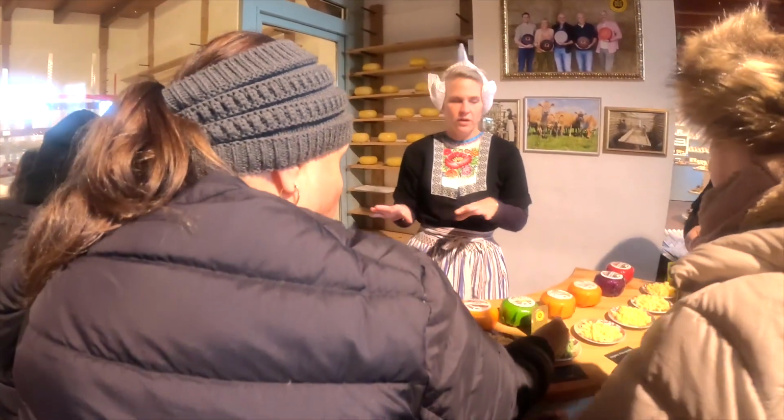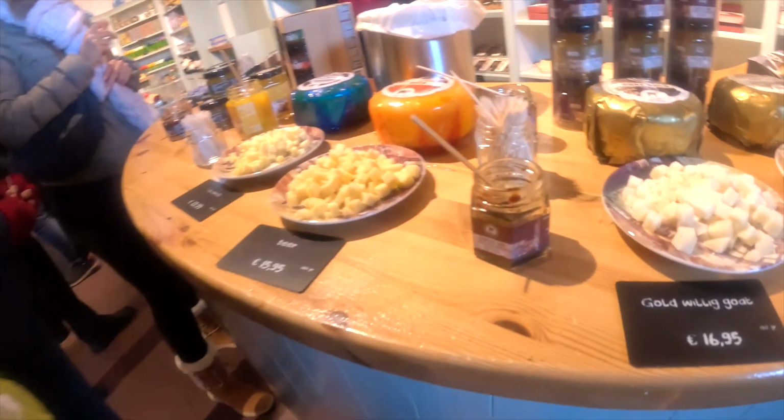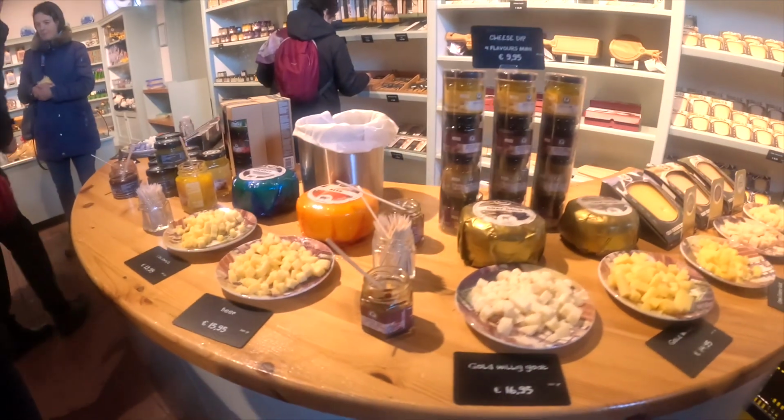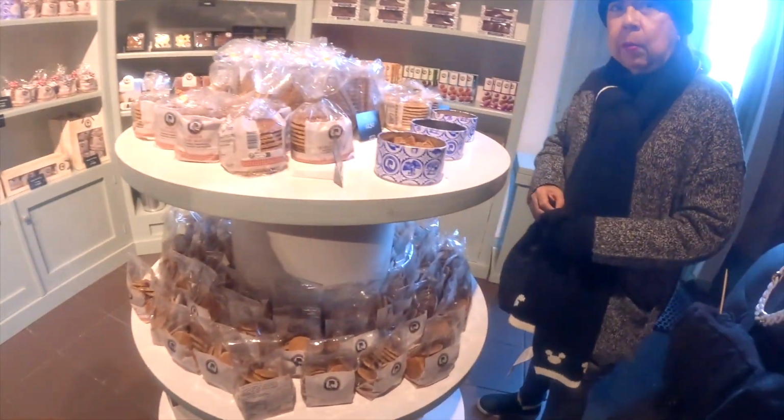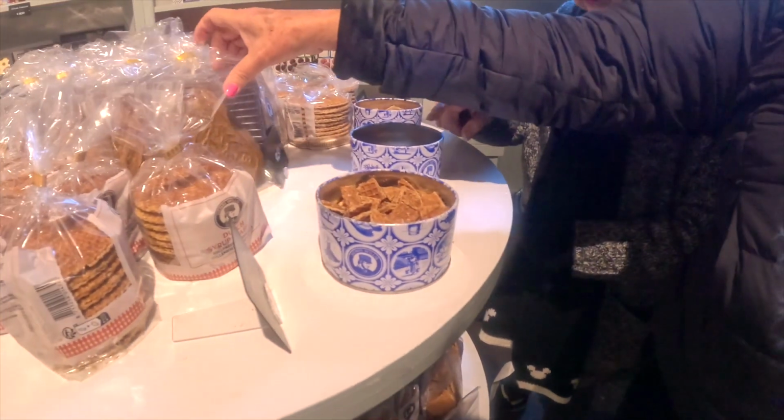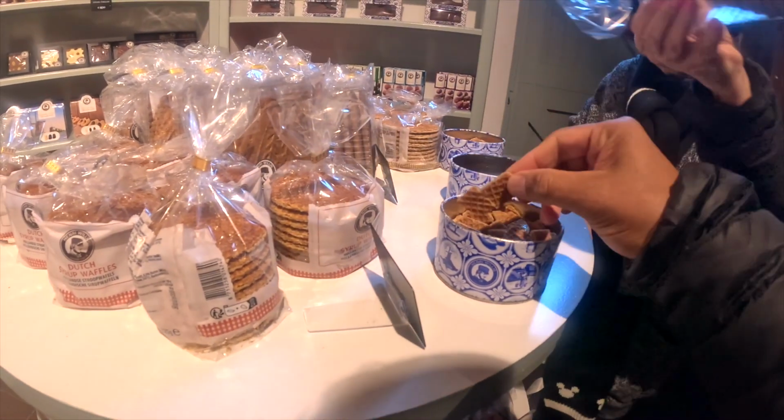She's wearing a traditional clothing. We're just trying to get cheese here. And what's impressive though, they have different cheese, for example, mustard. Lady said Dutch people eat everything with mustard. Lavender. Qué buenas están. Todo.